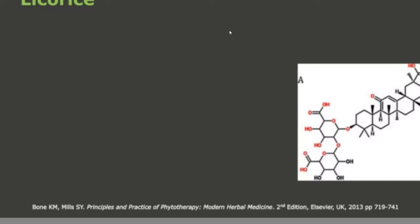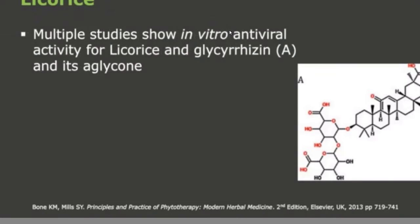Licorice. Now, this is again a good example of in vitro research. The in vitro research started off by showing whole activity for antiviral activity for glycyrrhizin, the whole molecule that's found in licorice. And so I discounted all that research because in vitro non veritas, because I know that when you take licorice orally, glycyrrhizin doesn't get into your bloodstream.